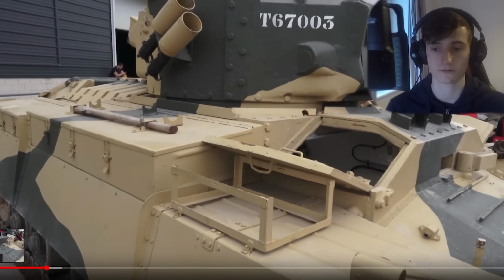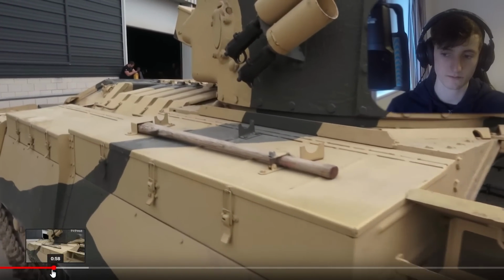Does it move? Doesn't really matter, does it?